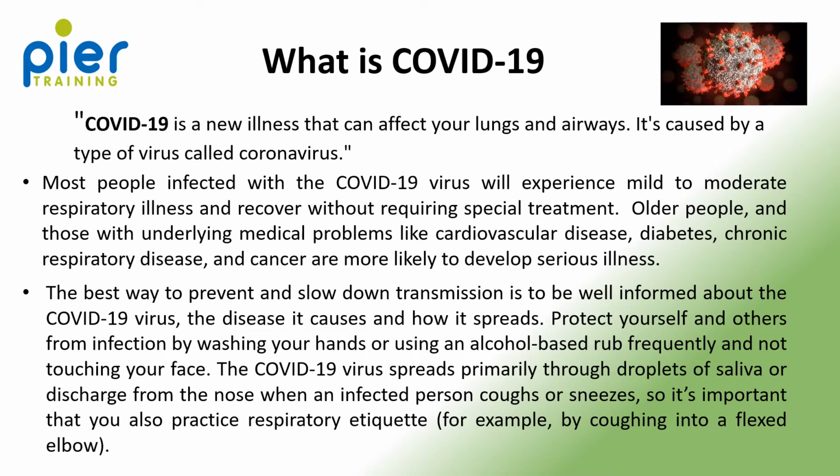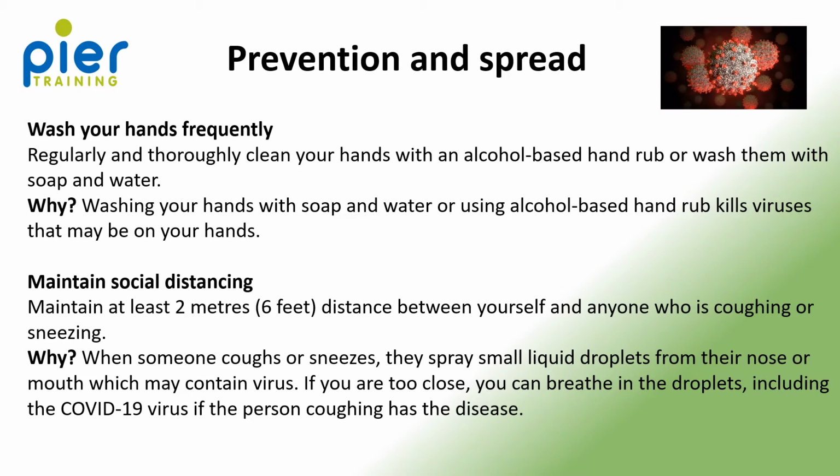Protect yourself and others from infection by washing your hands or using an alcohol-based rub frequently and not touching your face. The COVID-19 virus spreads primarily through droplets of saliva or discharge from the nose when an infected person coughs or sneezes, so it's important that you practice respiratory etiquette, for example by coughing into a flexed elbow. Help stop the infection from spreading by following some do's and don'ts.